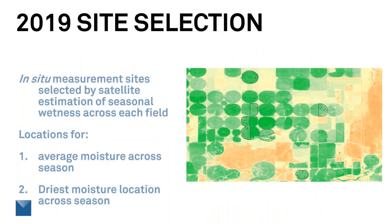So the first question that he asked, and it's one that we get over and over, is, hey, okay, where do I put these systems? And it came into this discussion right away, because these in situ data systems are really temporally rich, but spatially very poor. So the in situ measurement sites were actually selected by us just using estimates of seasonal wetness across each of the fields that he wanted to put them in.